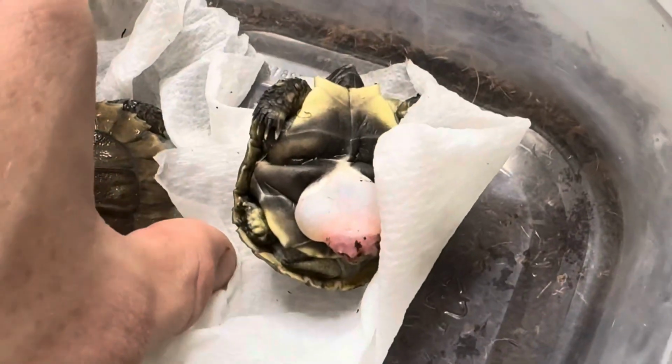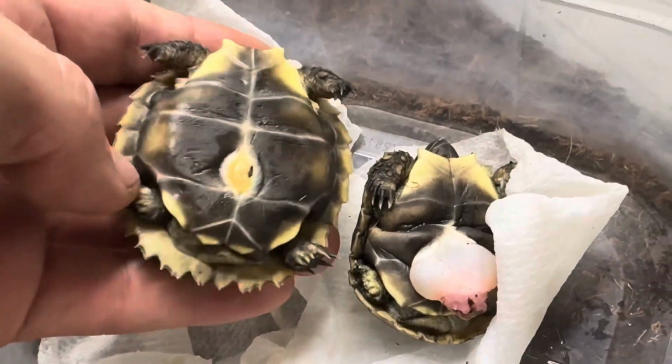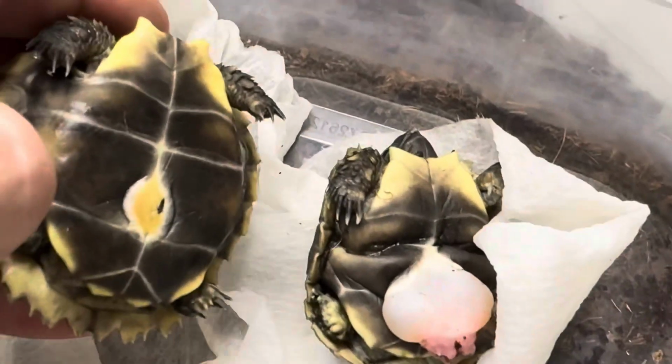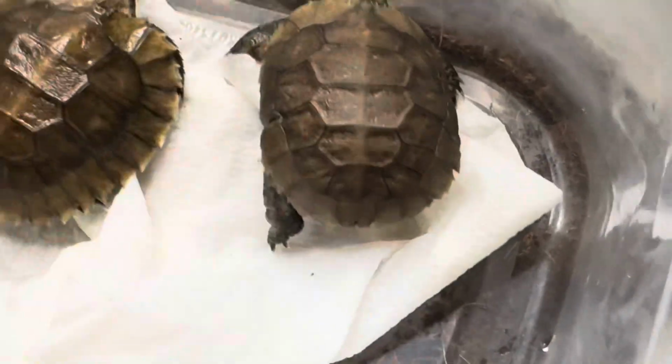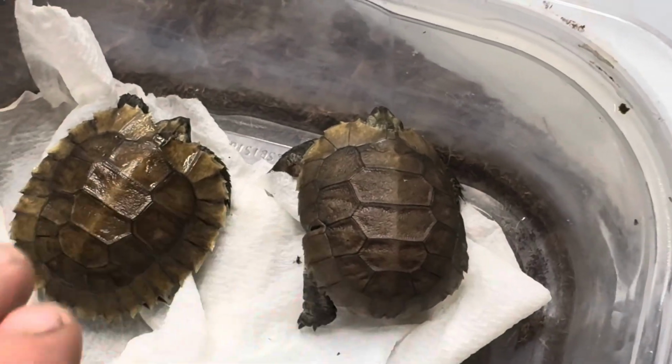And the plastron is also a super drastic difference. I mean, look at how warped that is. And then this one, it isn't totally healed over, but that plastron, you wouldn't ever have been able to tell that it was folded and deformed looking like that one. It's very, very cool in my opinion. All right, now I will see you when this one looks like this one.